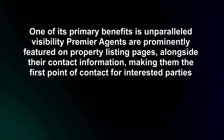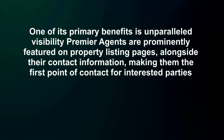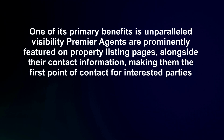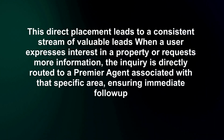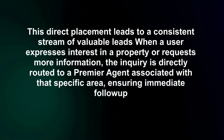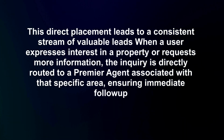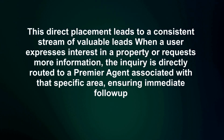One of its primary benefits is unparalleled visibility. Premier agents are prominently featured on property listing pages, alongside their contact information, making them the first point of contact for interested parties. This direct placement leads to a consistent stream of valuable leads. When a user expresses interest in a property or requests more information, the inquiry is directly routed to a Premier agent associated with that specific area, ensuring immediate follow-up.